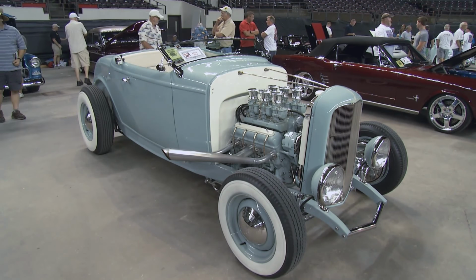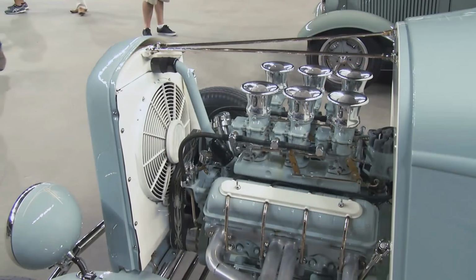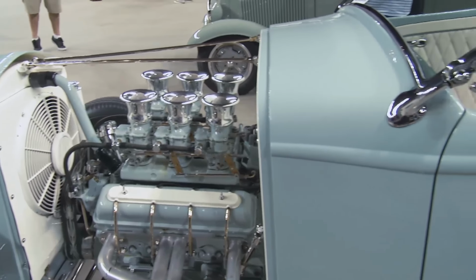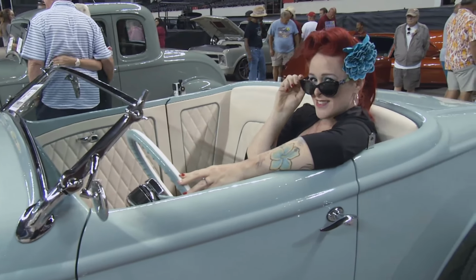We love these cars. We travel the country showing these cars. We build a lot of cars at the shop, and this is our flavor. So this is how we dress and act, and this is who we are, and this is what we love.